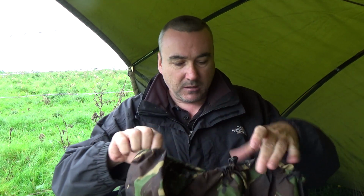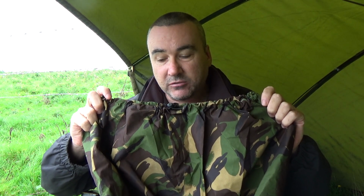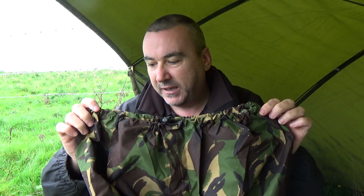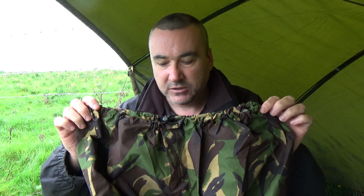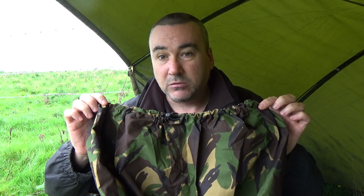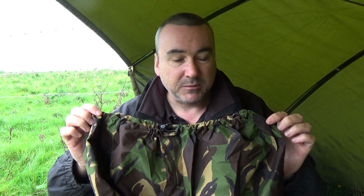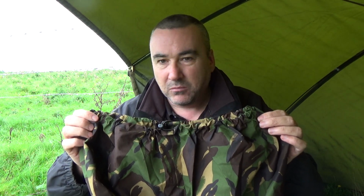So for keeping your legs dry and the bottom half of your body, Army Gore-Tex overtrousers are absolutely brilliant. Now you can get these on eBay. I paid about £14 for these. These are nearly 10 years old and they're showing no sign of wear. They're absolutely brilliant. I only wheel them out when it's raining. Most of the time they sit in my rucksack unknown or unloved even, and when it's chucking it down, I've got a layer of clothes I can put on that'll keep me dry and warm.